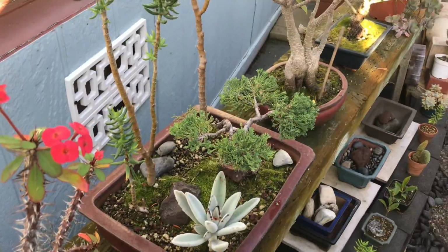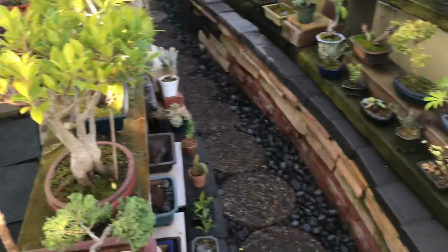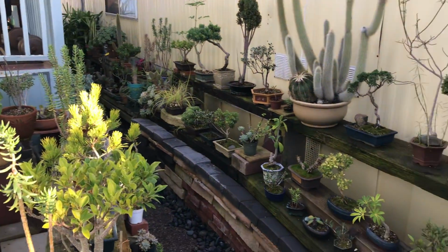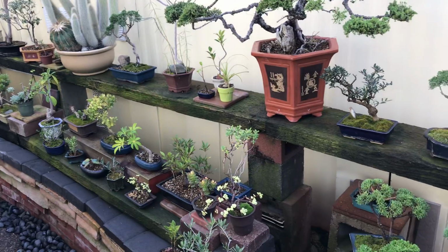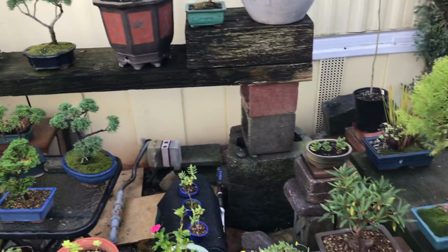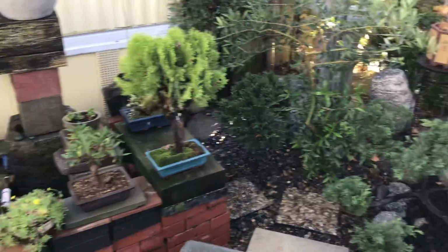Gardening is just completely up to you. You don't have to listen to anybody or anything or any books. You just stick it in the ground. Give it some water, give it some light. Make sure there are drainage holes in the bottom of your bonsai dish. And you're ready. You're off and running.